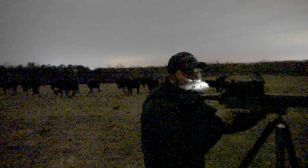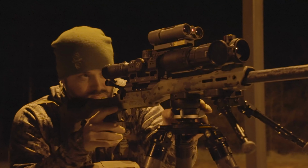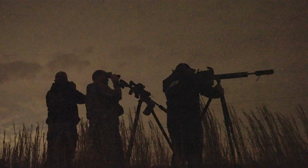Going out at night hunting coyotes is something that is unlike anything else you can do. You know that there's other animals out there. You know there's bears and coyotes, and you can't see anything. And unless you're looking through a night vision optic, you have no idea what's going on.